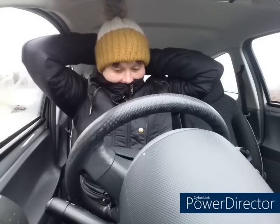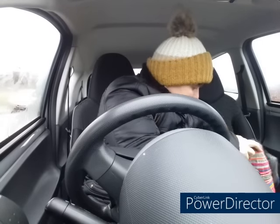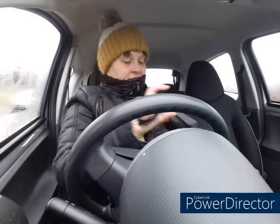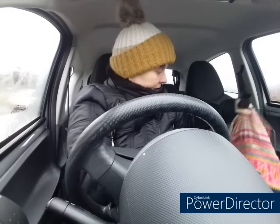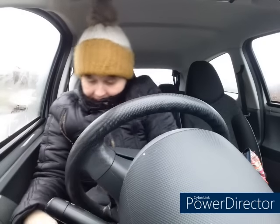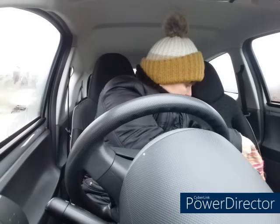Right. Do I look ready for the rain? Tiny brolly. Because I hate dragging a massive brolly around, if I don't need to. Keys, water.